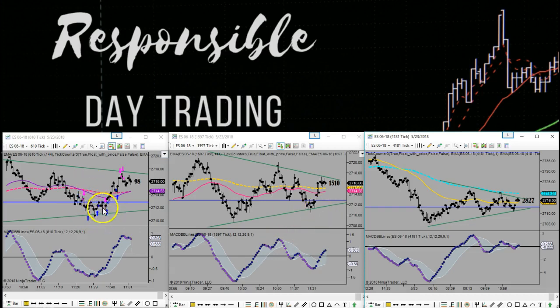The other silly part is as soon as I started to really look at this, I'm like, what am I doing? I'm trading directly into the wedge, and then just let it come all the way back. It was silly of me, but that happens.